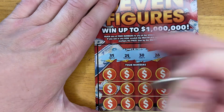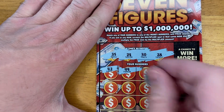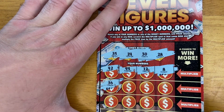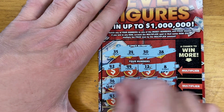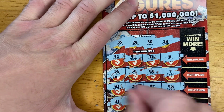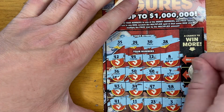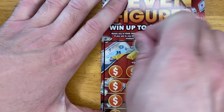We got 35, 24, 30, and 28. 42, 44, 12, 8, 36, 50, 40, 7, 43, 39, 47, 48, 41, 11, 23, and 3. Multipliers are 1, 2, 10, and 10. Are we going to win on any of these tickets? That's three down and not a winner yet.